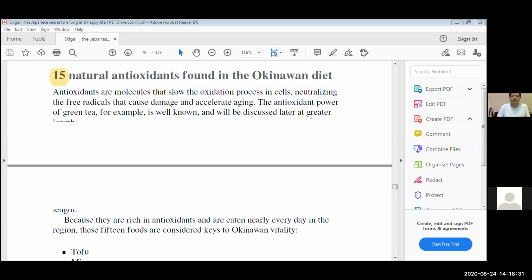Okay, so we are reading Ikigai. We are on chapter 7. I think it is 7. Yeah, chapter 7, page number 127 and page number 79 on the PDF.